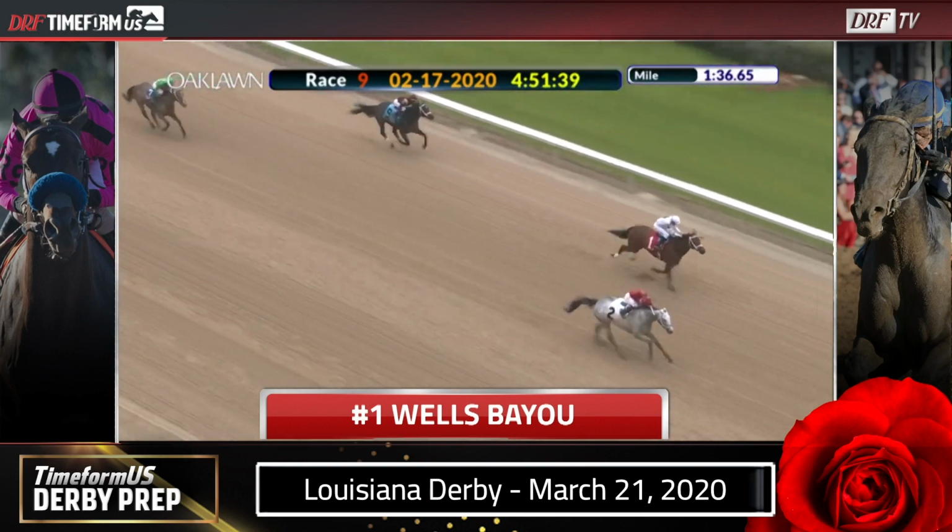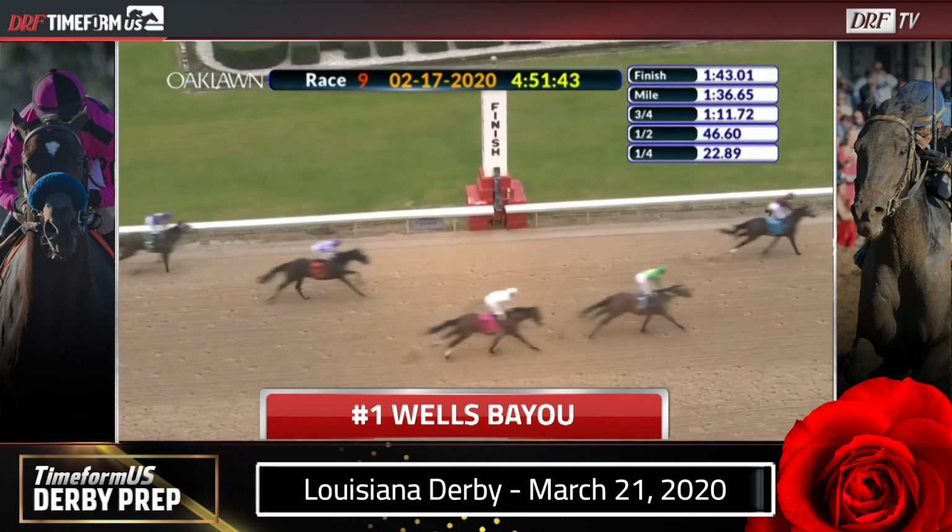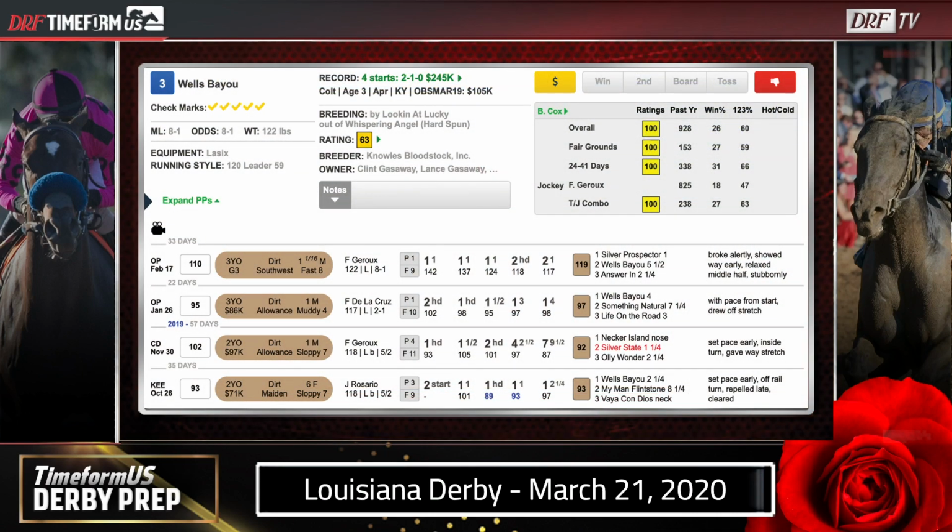Now, Silver Prospector did come back in his next race and disappoint when he came back in the Rebel last weekend. That was run over a sloppy track, though. Silver Prospector maybe just didn't show up that day. I don't want to knock Wells Bayou because of Silver Prospector not coming back to run well, because this Southwest did earn a really high TimeformUS speed figure when you compare it to some of the other Derby preps that have been run so far.